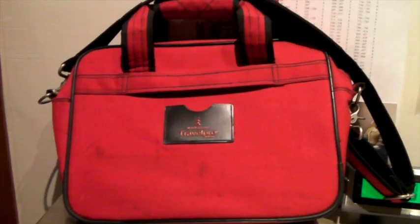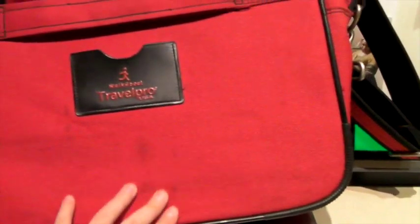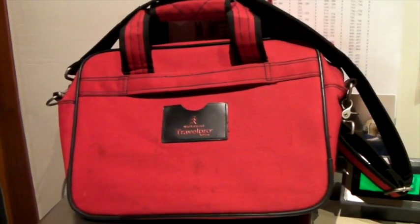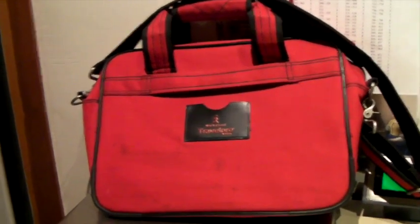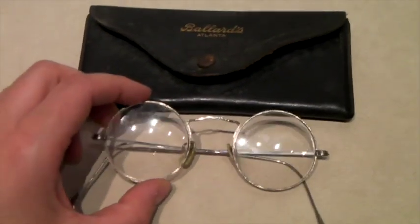Not bad. This is a Travel Pro Walkabout brand briefcase, carry-on bag. It does have some marks on the front, as you can see. But these bags are a good quality bag, and they sell for a good amount of money. Even with stains, this sold for $40. So that's a great price for just a bag we found, you know, at the bottom of a pile in a thrift store. So I think if it didn't have stains and was in better shape, it would have sold for more.